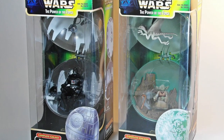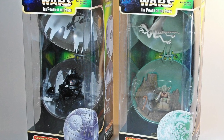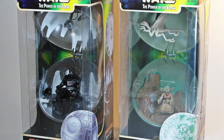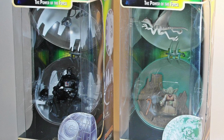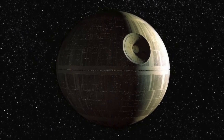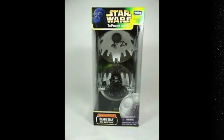Well, as I said, while I was a completist for buying every figure, I passed on both Vader and Yoda. I'll explain as we get to them why I didn't at the time think they were original figures and how I came to realize, oh my gosh, they are, and I wound up buying these figures almost 20 years later. Alright, and the first planet we're going to visit is the Death Star.